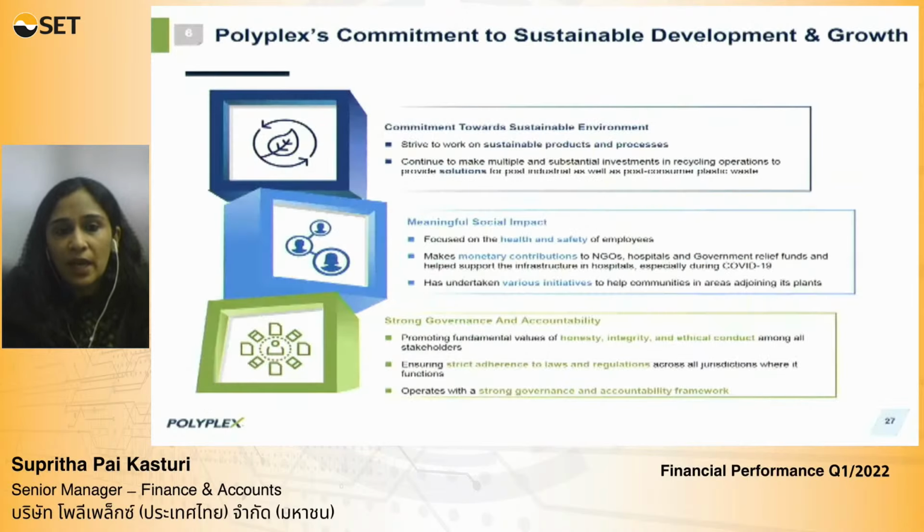Moving on to the next key attribute, which is our commitment to the sustainable growth. Commitment to ESG is integrated into our company culture. We've always been striving to create sustainable products and through sustainable processes. Polyplex also believes in corporate social responsibility and endeavors to participate or support various initiatives undertaken by the communities that it operates in all the geographies.